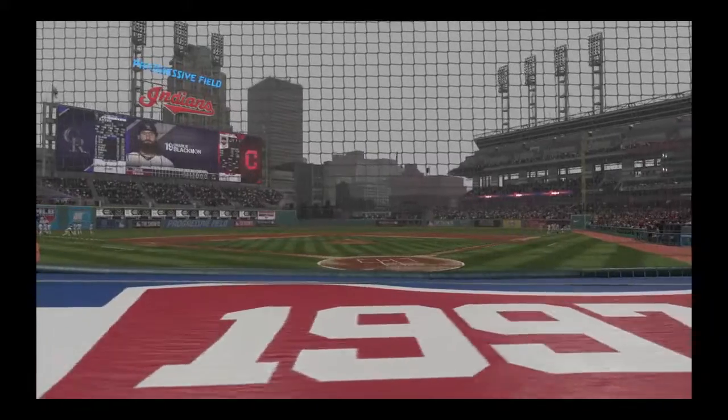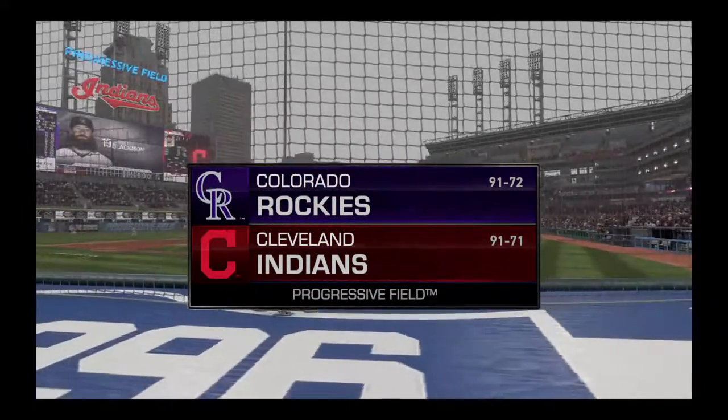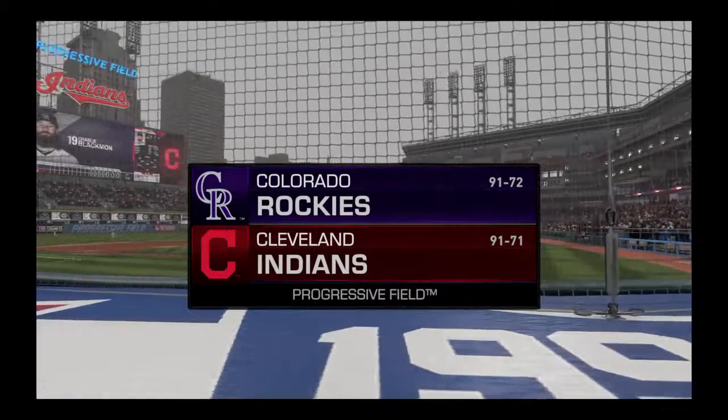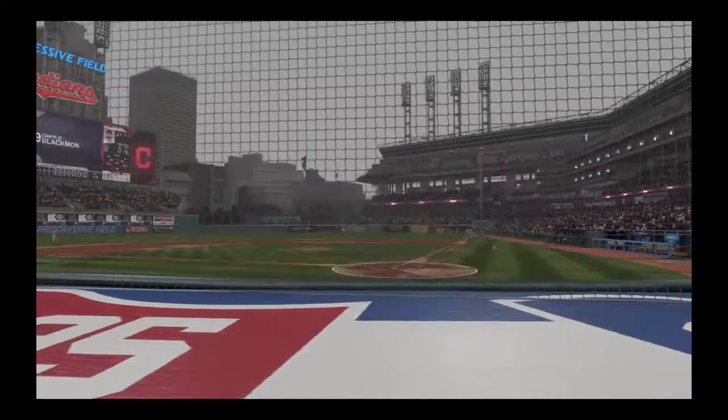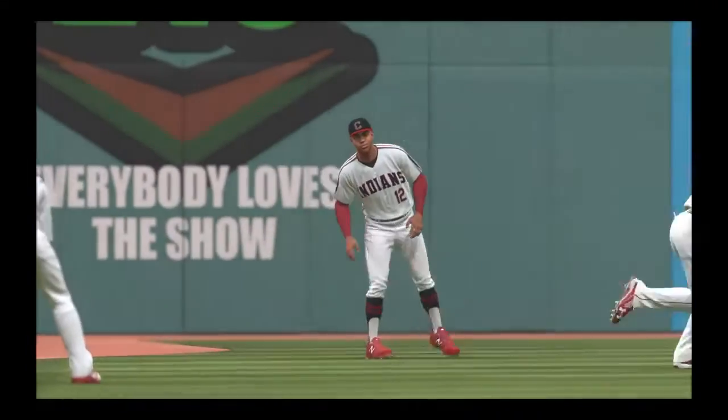Now from downtown Cleveland, MLB Network brings you baseball from Progressive Field. Ought to be a good one here between the Colorado Rockies and the Cleveland Indians. It's interleague baseball next on MLB Network.